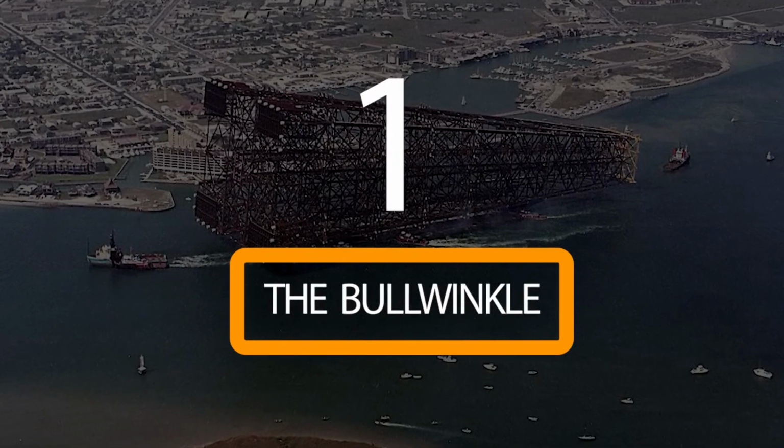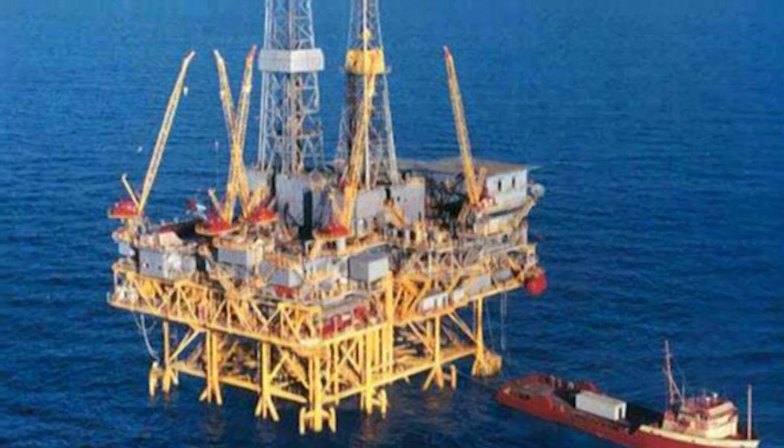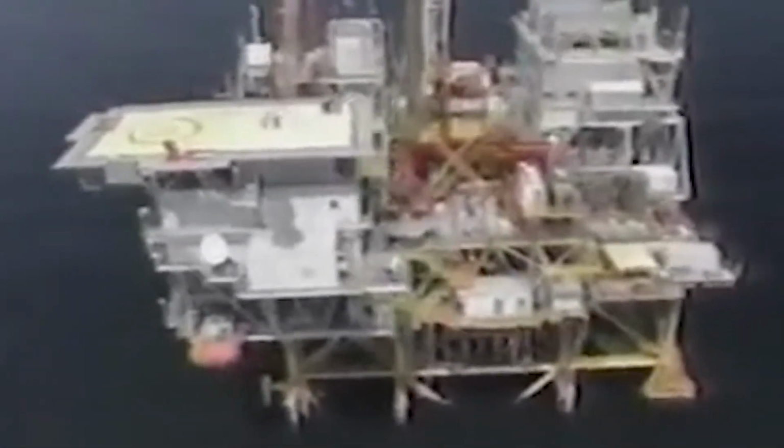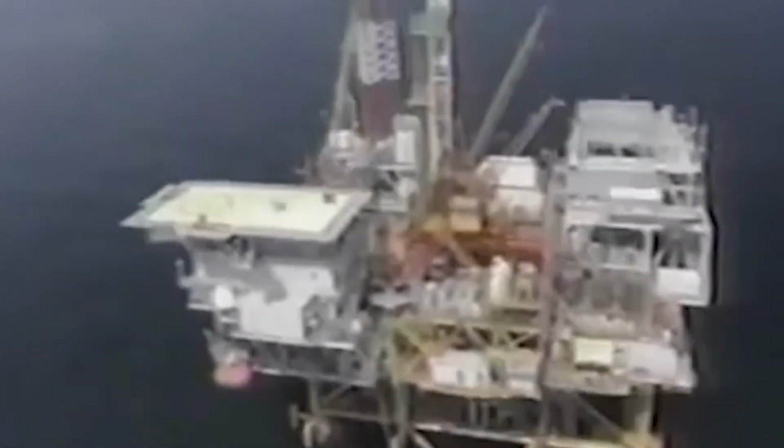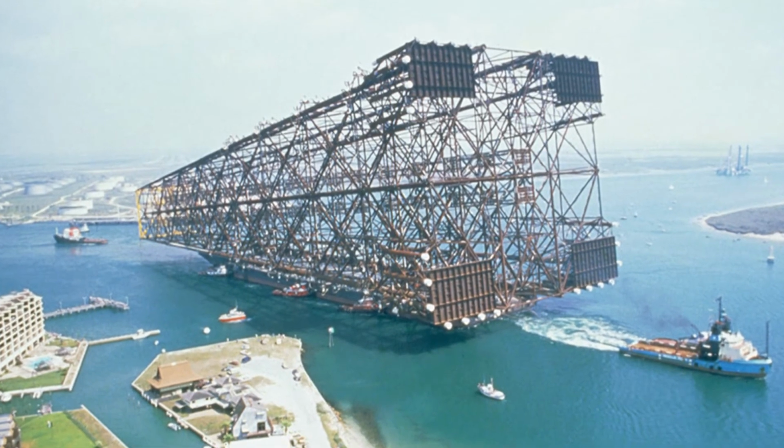The Bullwinkle. The Bullwinkle is an oil platform built and mounted way back in 1988. It was probably the tallest structure back then and weighed about 77,000 tons. It measures about 529 feet tall. This makes it about 550 feet taller than the Empire State Building. And it took about 5 years to build it.